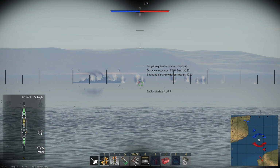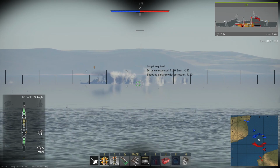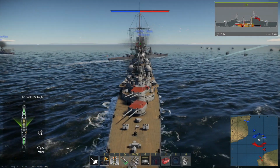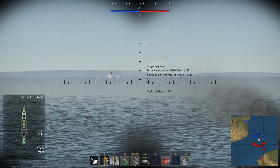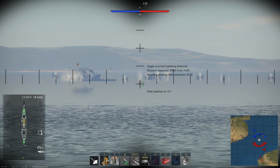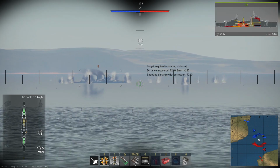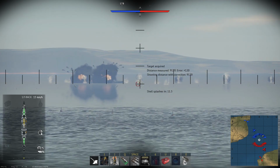One second, and oh yeah, we hit him. My aiming in Wolf and the Naval is definitely getting better. It's very hard to judge whether the shots will hit, and depending on where you're sailing to the enemy target really does depend where you hit. But I'm definitely getting better at it.